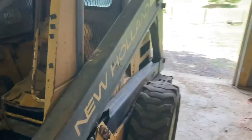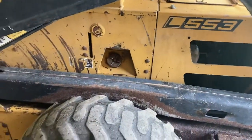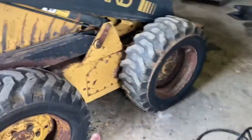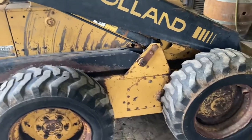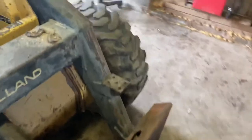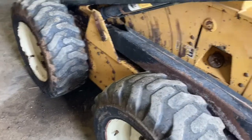So this is a New Holland L553. It's a diesel like most skid loaders. Here's the rims on. It's got these two rims on this side and then two different rims on this side. So I think it's out front. Yeah, it's out front. We have another spare rim, which is like the other two. This tire is pretty good. That one's decent. This one's decent. And this one, it'll need a new tire sometime, but for the most part, they're all good for now, at least for a little while.